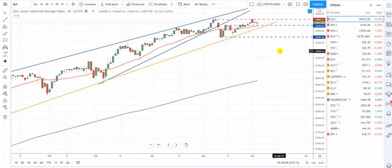A few people were asking about a stock update, so we're going to look at the broad markets, the Dow, S&P 500, the NASDAQ, maybe even get into the dollar, gold, and silver right quick. But first of all, the Dow, we made a double top here on June 1st. As you can see where the red dashed line is, our near-term resistance zone.